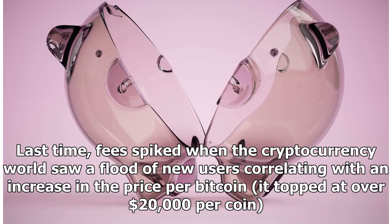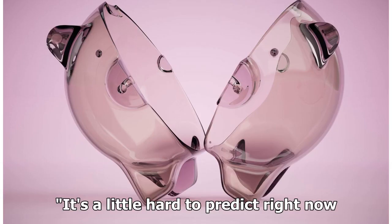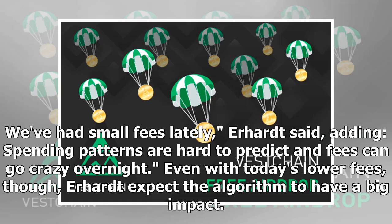Last time, fees spiked when the cryptocurrency world saw a flood of new users correlating with an increase in the price per Bitcoin. It topped at over $20,000 per coin. The industry has definitely cooled since then, with the price per Bitcoin now hovering around $8,000 per coin, and it's unclear if and when that exuberance will happen again. "It's a little hard to predict right now. We've had small fees lately," Hart said, adding, "spending patterns are hard to predict and fees can go crazy overnight."